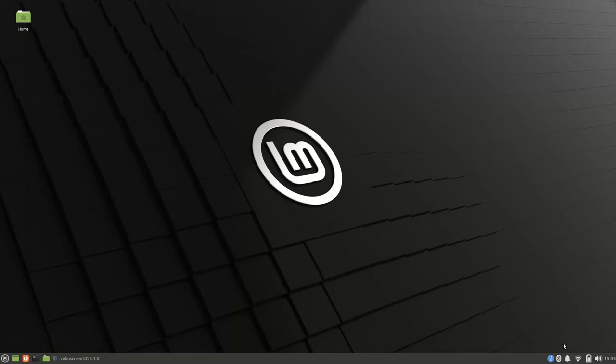Hello friends, today, let's explore Linux Mint 21 Xfce with its beta release image. It inherits from Ubuntu 22.04 and provides support for the next 5 years.